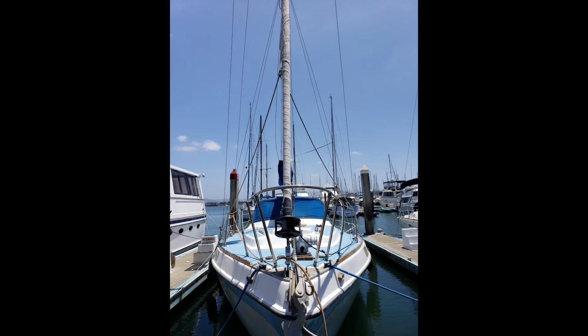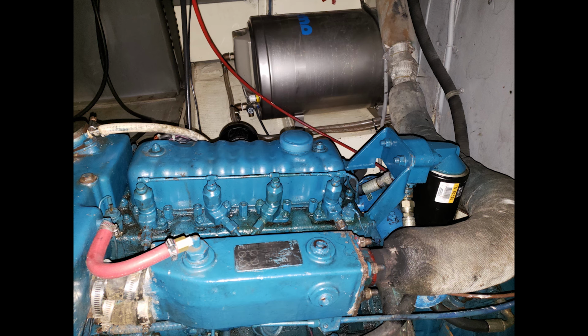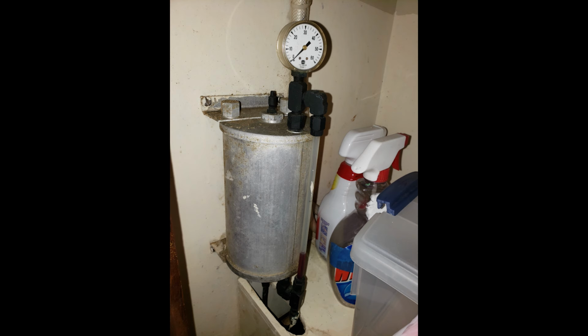Despite the warnings from my friends, I decided to make an offer on the boat. It was COVID after all, and good boats were hard to find. But a surprise was lurking for us in the form of inoperable steering, damage to the mast, and a diesel engine that was full of gasoline.